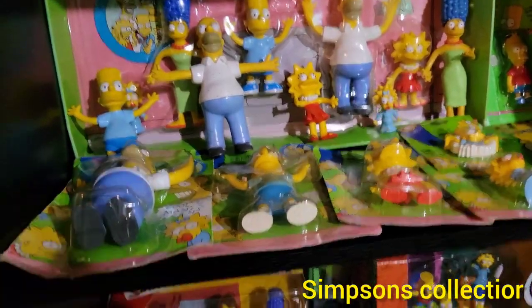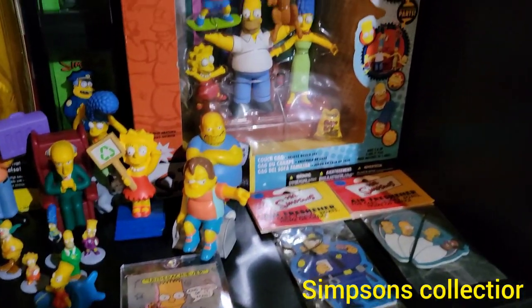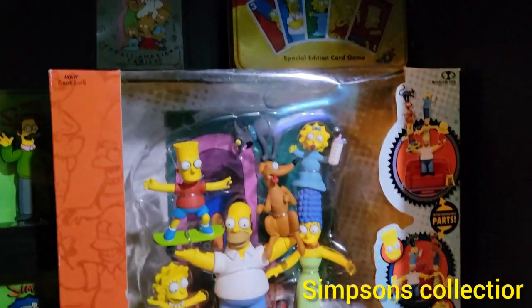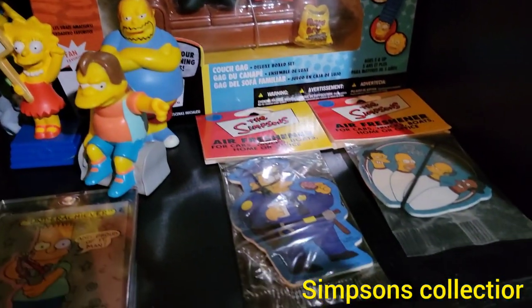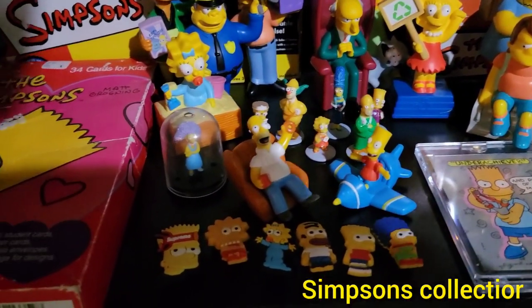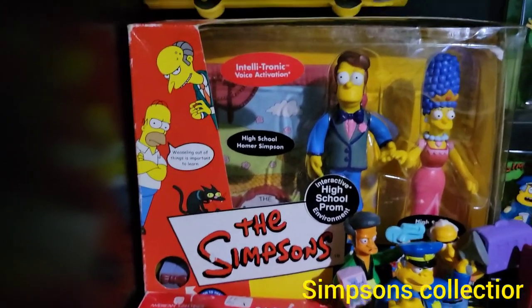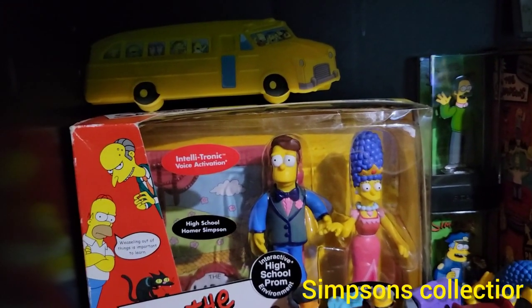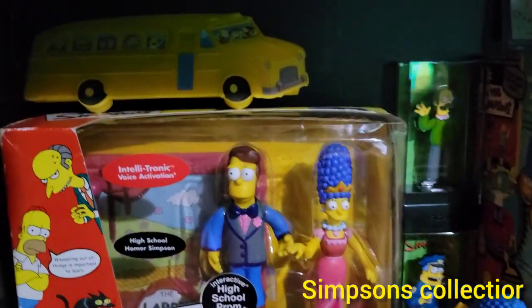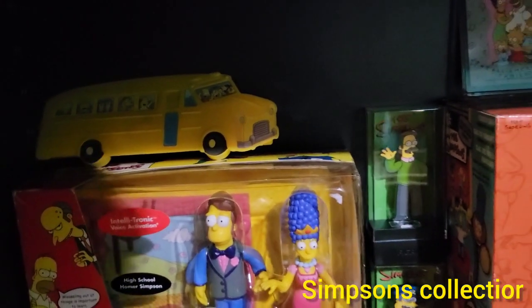Going from this shelf to the next shelf is just another bunch of random stuff, a whole bunch of tiny figures and just anything I gotta squeeze on the shelf. Got a Valentine's card box, still sealed. I think I'm going to be opening this on camera soon because it's not in good shape and it's just taking up some room that I can use. Yeah, it's gonna be a cooler display than sealed anyways.